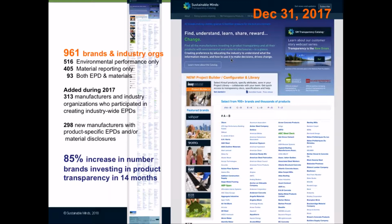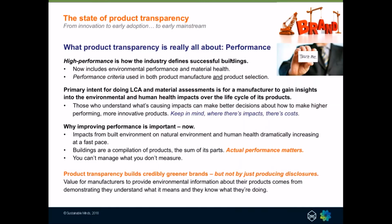Now, what we also did during that time was we added 313 manufacturers and industry associations who had participated in creating industry-wide EPDs. And some of those folks had also created product-specific EPDs, so we didn't double count. But during that time, 298 new manufacturers did produce either a product-specific EPD or a material disclosure or both, which created an 85% increase in the number of brands investing in product transparency in 14 months. So a pretty significant uptick in just 1 year.